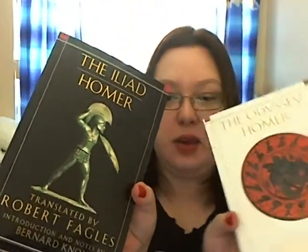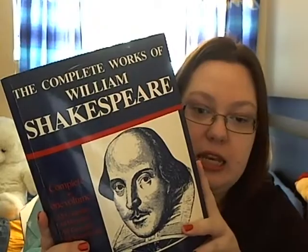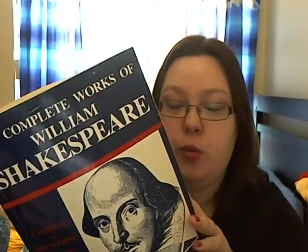Then we have two real classics. They're by Homer. We've got the Iliad and the Odyssey. Then I got myself the complete works of William Shakespeare. It is everything in one volume, which is pretty cool.